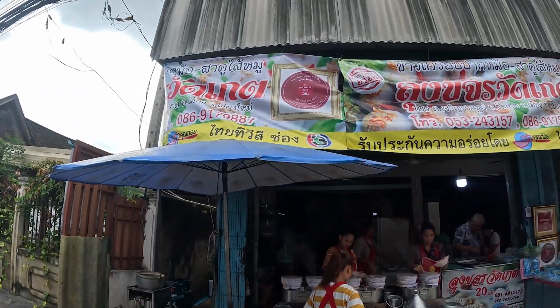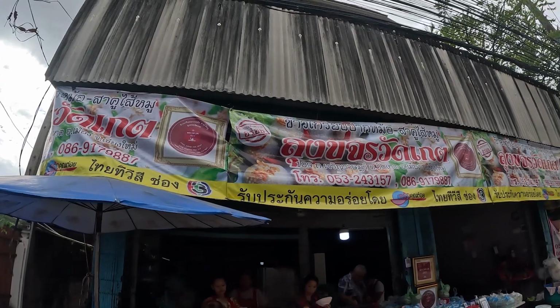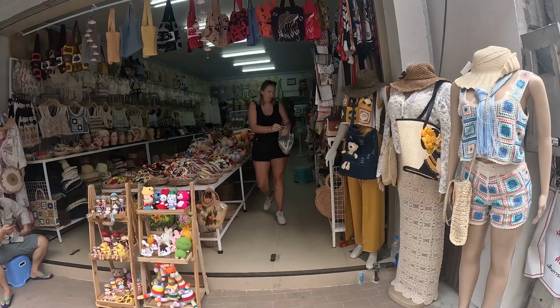So that place is popular for takeaways. There isn't any seating area in there, but you can see the ladies taking loads of big orders out to cars. So people just pull up in the car and they give them the food.